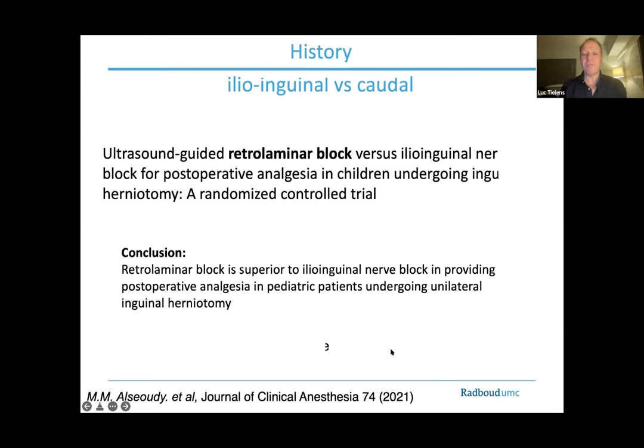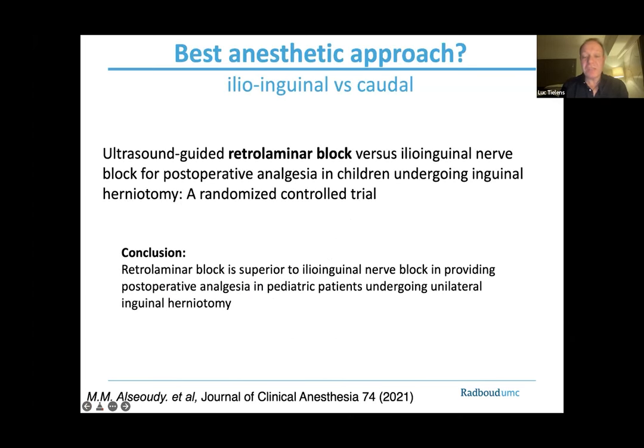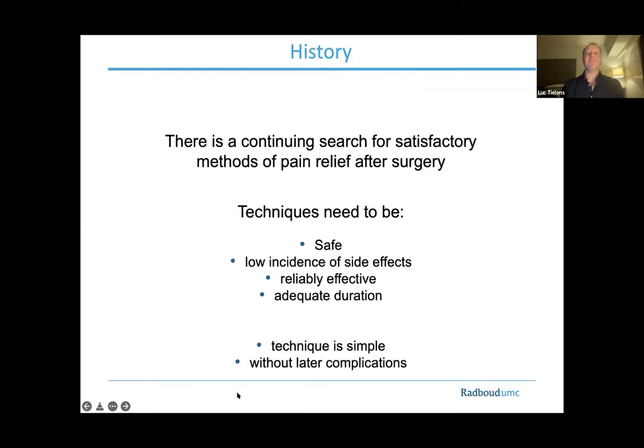But what is the problem? The problem is that there is nothing there. We are looking for the best techniques, and these techniques should be safe, with a low incidence of side effects, reliable, effective, with adequate duration. Are those new blocks doing that? We don't know, because they are so new, only a few in the world use them for hernia repair. But on the other hand, the technique should be simple.